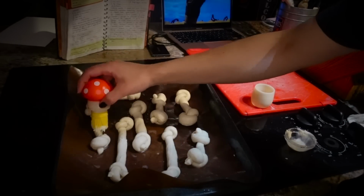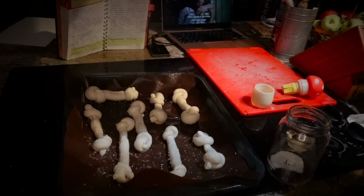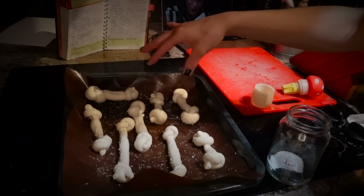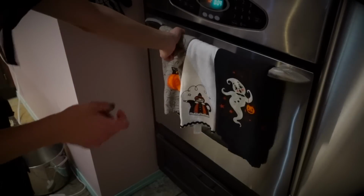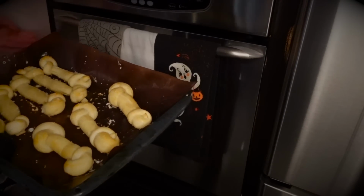Once they're all rolled out, I'm brushing them with a little bit of butter, though if I had aquafaba still, I would have used that instead, and then sprinkling them with some coarse salt and setting them in the oven for about 15 minutes if I remember correctly, and they're coming out all beautiful and brown, and I was very, very pleased with the results.